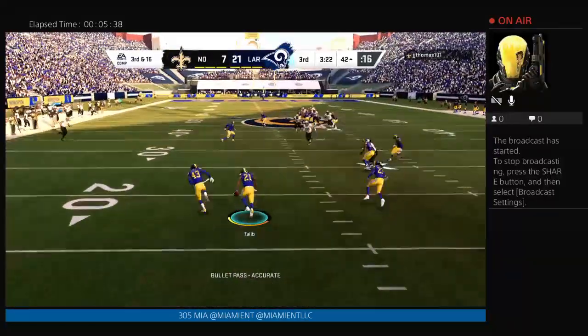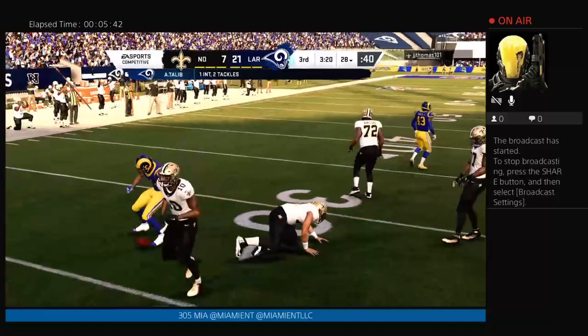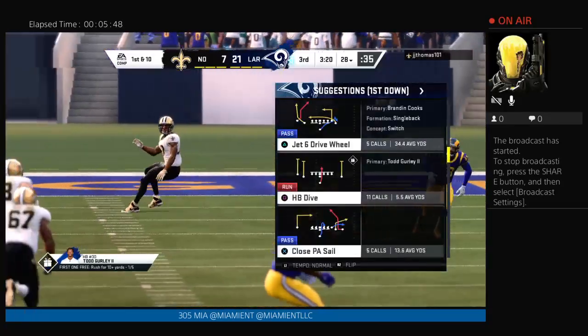And he's going to be intercepted a third time. Picked off by Akeem Talib. And this return is going to be halted right around the 28-yard line. He was trying to hit Thomas that time.